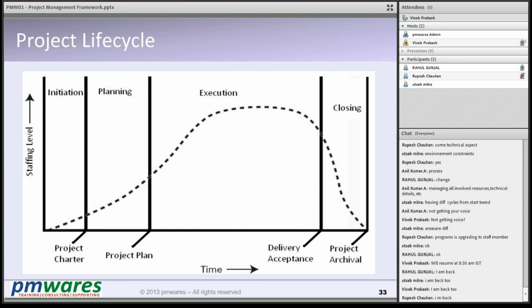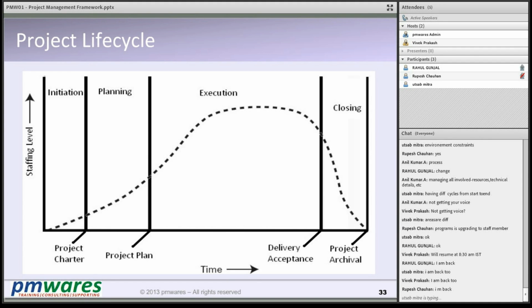We move to the planning. The things which we have conceptualized in initiation, we try to put up a detailed plan which will turn the concept into reality. The plan for converting the concept into reality will come as a project plan, as a deliverable of the planning process.